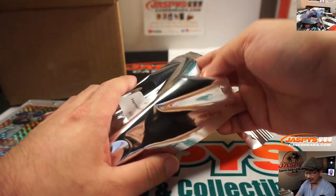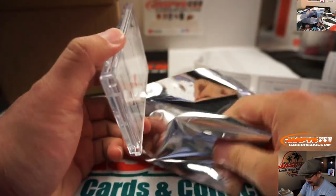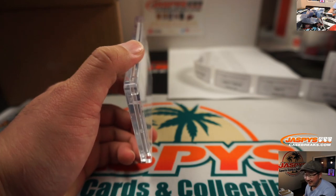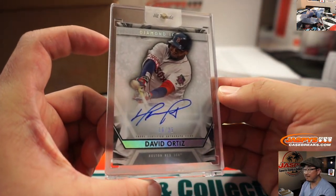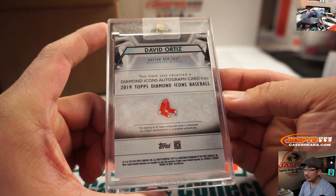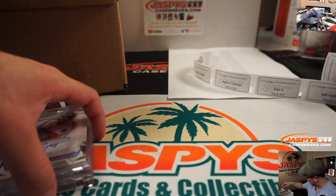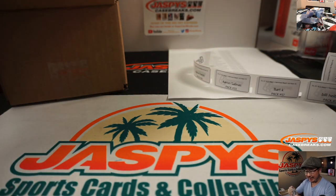Oh no, Mark Ballinger. You can remove that message. Or maybe we'll just go to your work, and then use your network. And 16 out of 25 from Diamond Icons. David Ortiz autograph. Ooh, nice. Jason just hit a Zion auto in Contenders out of 75. Nice. See, just big hits left and right.